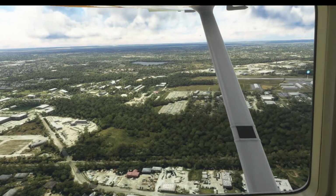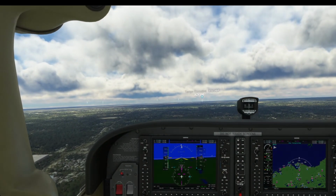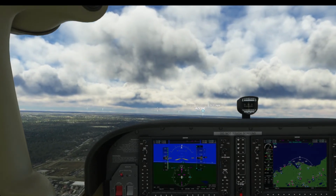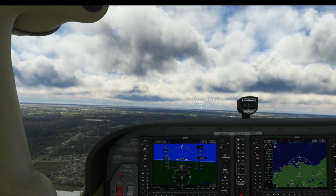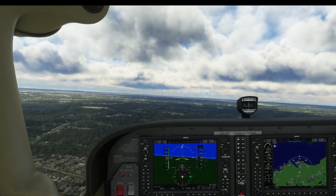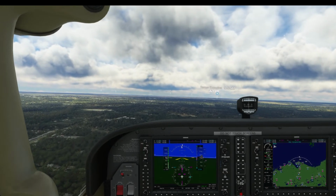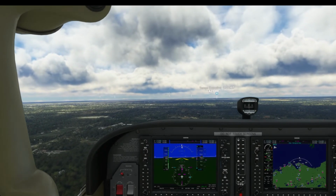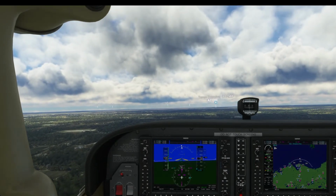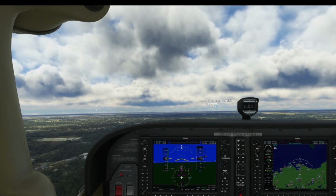I'm going to look out the window. That's one of the benefits of visual flight rules, right? Look out the window. Again, I want to stay around 1,000 feet before I make a left. I'm going to get out about 3 miles. 3 miles at 1,000 feet should about do it, right? Out there, Tampa Executive would be my home airport, because it's about 2 miles from my house.